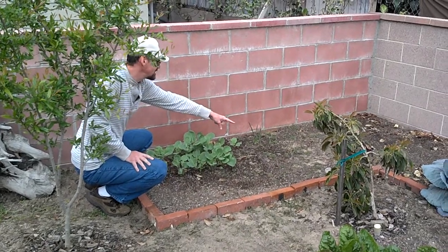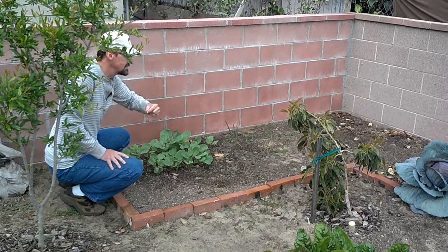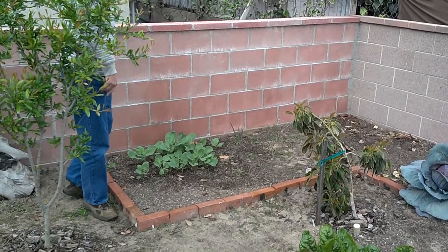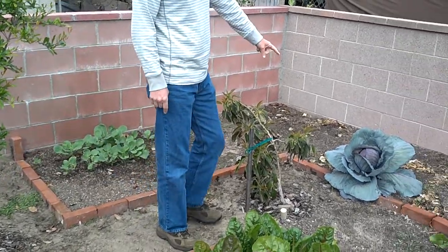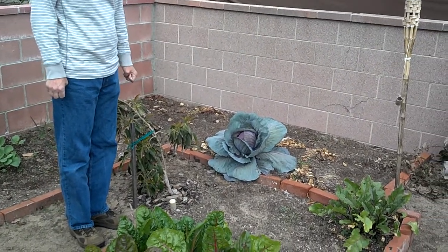And then the leeks are finally coming up. You can barely see them. They look like little onions. We have some other leeks. I'll show you on the other side in a minute. One cabbage left over is doing really well. We should be able to harvest that in a few more weeks.